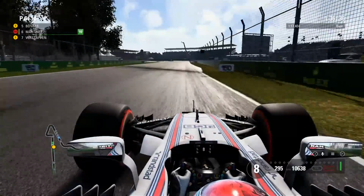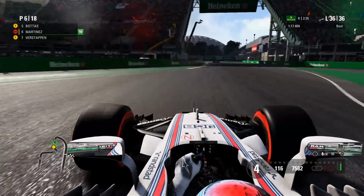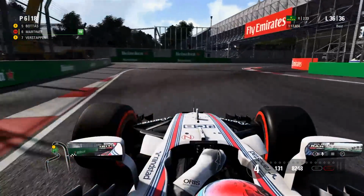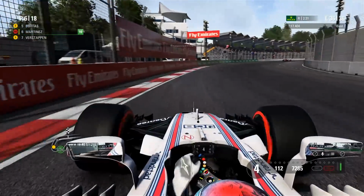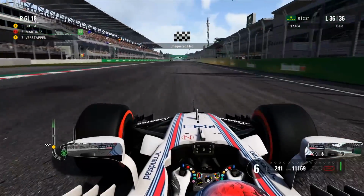Let's try and bring the car home first. Here we go through the baseball section for the final time. Confetti in the air to celebrate the race win from, I believe, Kimi Räikkönen. But here we go through the final corner, and I'm going to come home for a brilliant P6, and I'm very happy with that result.